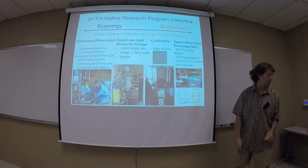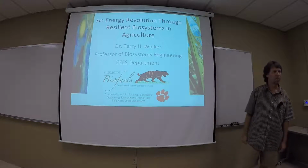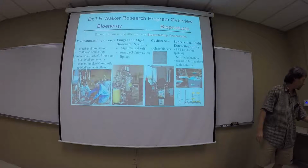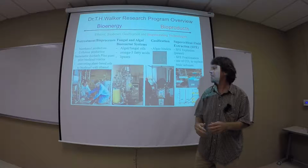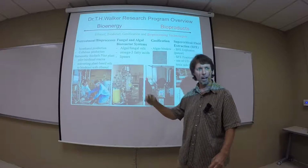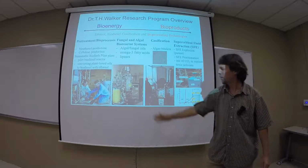But even more sustainable than that would be, let me go back, switchgrass. So we got our first grant working on switchgrass by converting this over to bioethanol. So that grant lasted till about 2013, and a lot of the equipment that we had came out of that grant along with USDA, so that you see here, like this bioreactor.